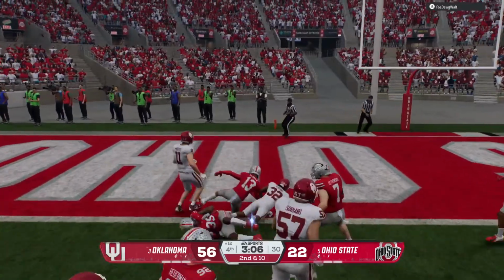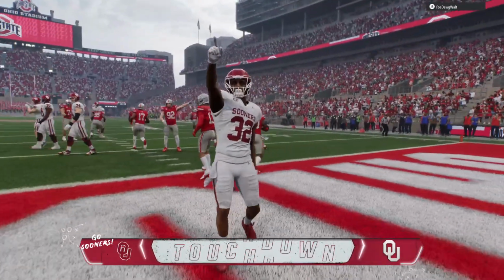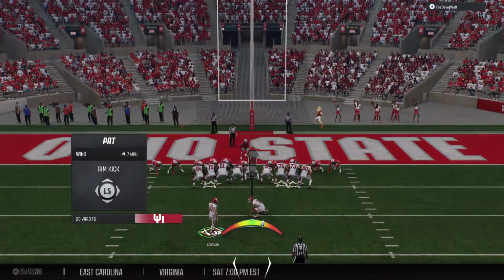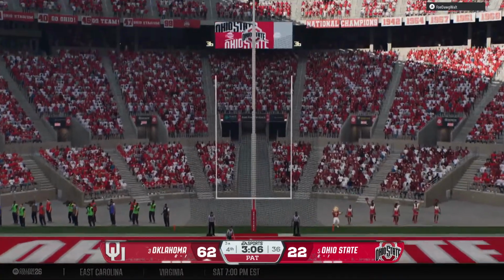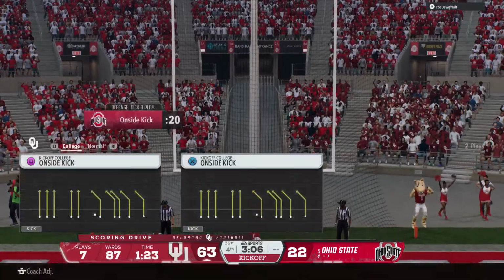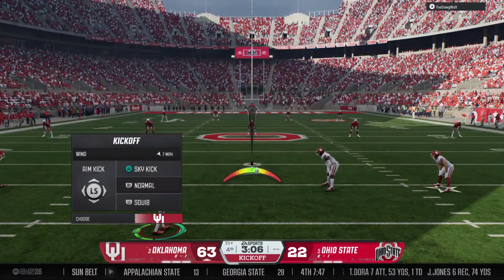Will not be brought down. Touchdown, Oklahoma. He would not be denied. That's another touchdown for these guys. Man, they have had a day that you dream about, whether it's the quarterback, the running back, the receivers, the offensive line. The entire unit has been dominant.